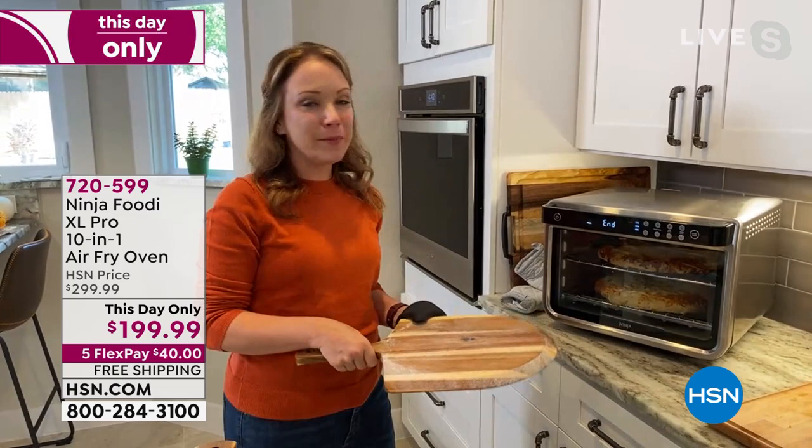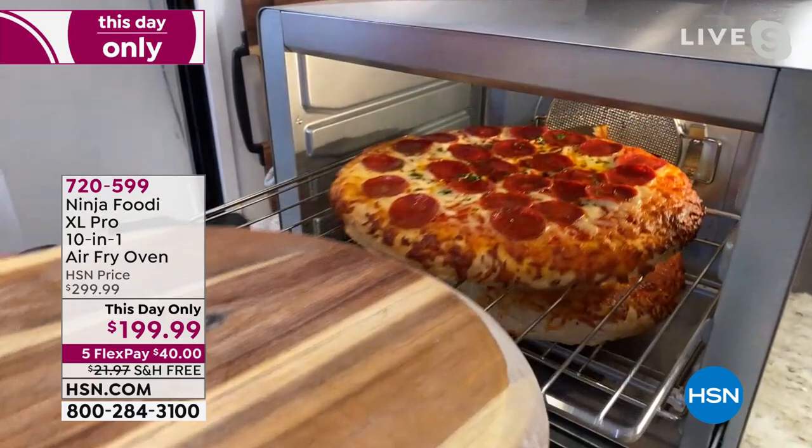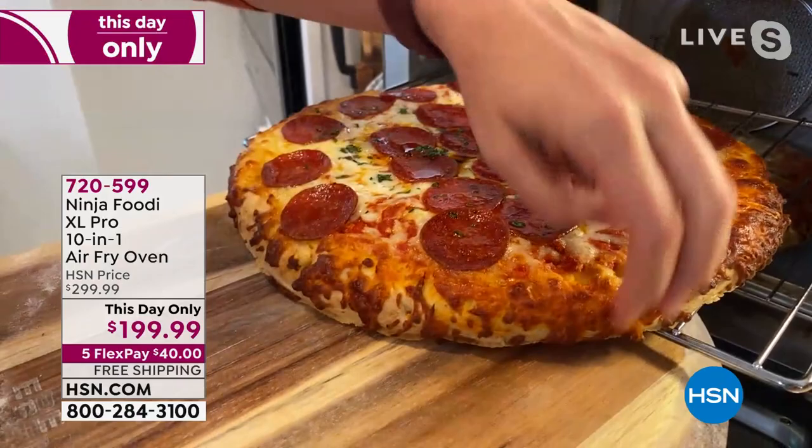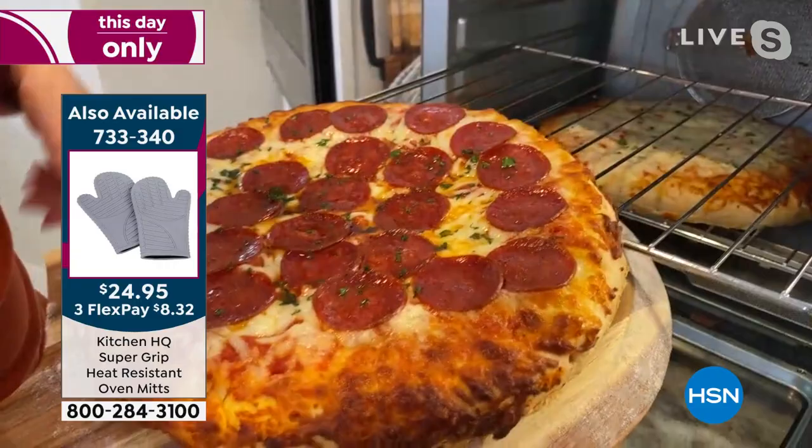Let me show you the pizzas real quick because these are done. Look at how delicious these turned out. Oh my goodness, look at that. I don't want to lose it out the back here. I'm just going to grab the pizza with the oven mitt. There we go. This smells so good. I wish you could smell the scent in here. It smells like a pizzeria. I cannot wait to carve into this, but look at how delicious that turned out.